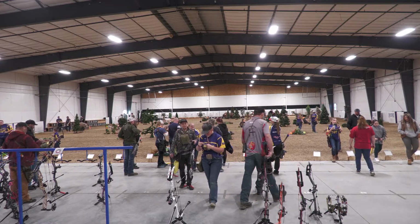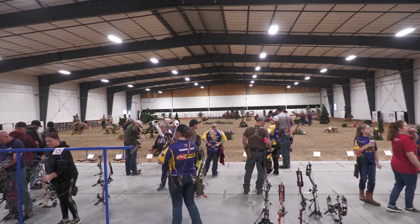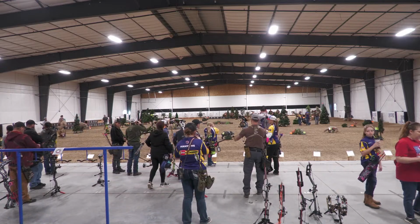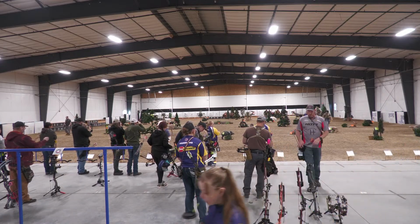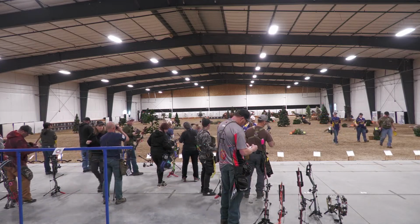So it looks like we are set for a pretty fantastic day today. I'm going to show you more of the view that we have from the booth. And as you can see, there are a number of individuals. We're just getting started. So we'll have some more close-ups. We'll get some interviews with individual shooters and see what's new and exciting coming their way. We are just excited to be here today.